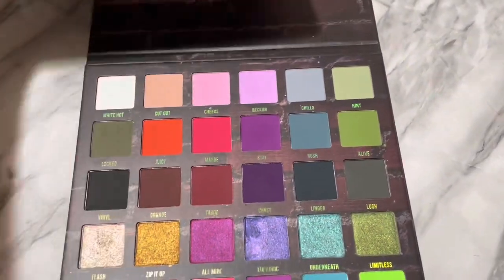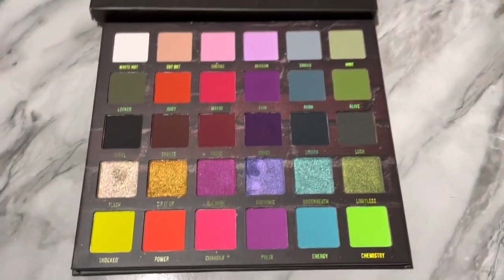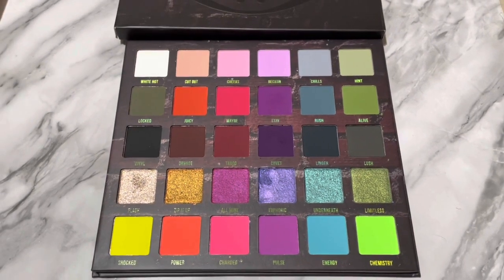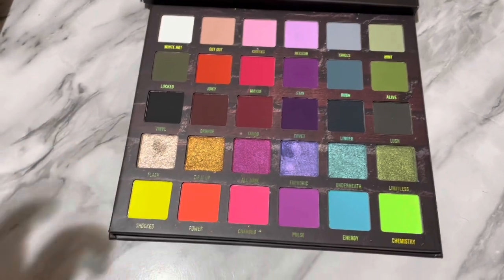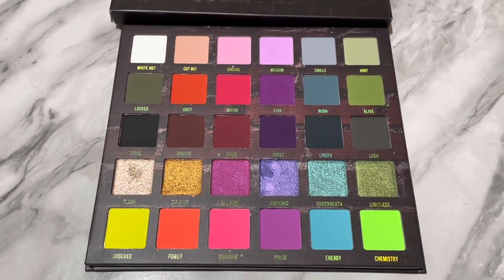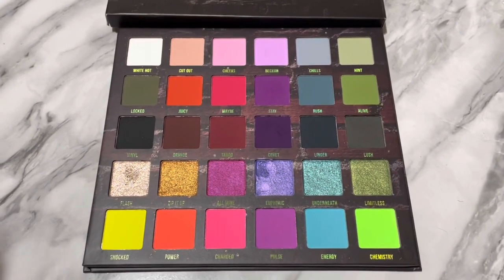I do wish that the palette came with a mirror, but that being said, I'm fine having the palette at $43 without a mirror rather than having the price go up because there's a mirror, since usually for bigger palettes anyways, I just use a handheld mirror or a mirror from a smaller palette. So I'm not too bummed about it, but I did want to mention it because I know for a lot of people that is a game changer.